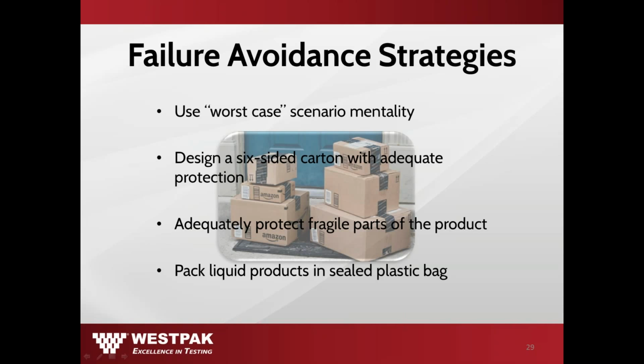Another tip that we would recommend is adequately protecting the fragile parts of your product by using supporting material like foam or inserts. If there are any hanging or loose parts, make sure they are secured and well protected. For liquids, ensure that they are packed in a sealed plastic bag so if it does leak, the leak is contained.